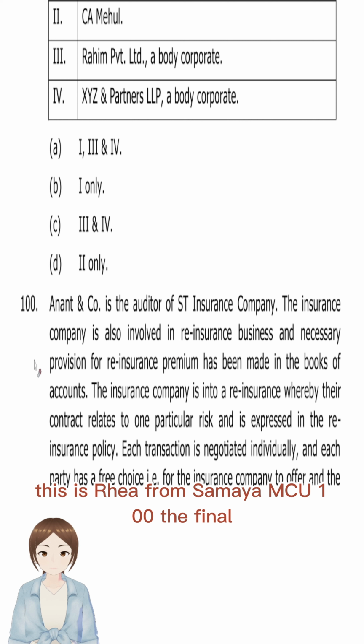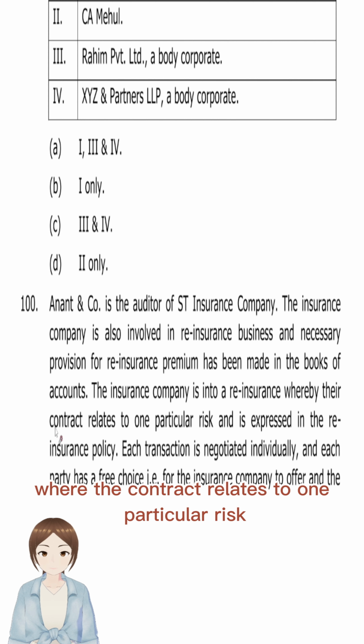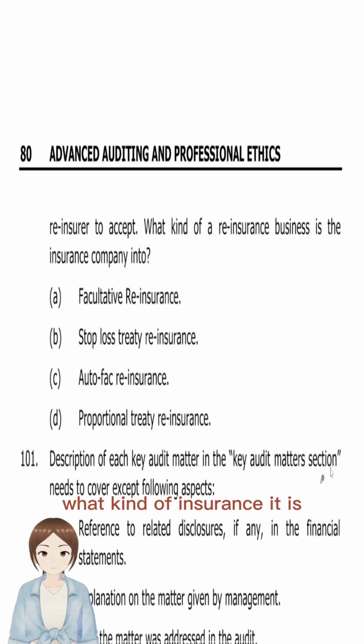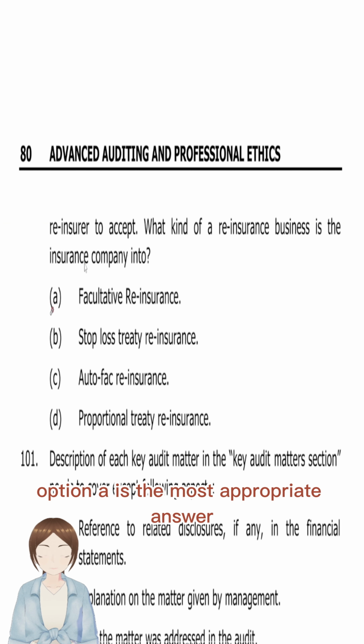Hey Samfam, this is Ria from Samaya, MCQ 100, CA final. The insurance company is into reinsurance where the contract relates to one particular risk and it is expressed in the reinsurance policy, and each transaction is negotiated individually. What kind of insurance is it? Facultative reinsurance. Option A is the most appropriate answer.